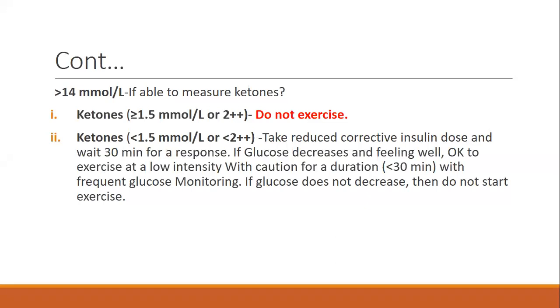Then if the ketones are below 1.5 millimoles or below 2 plus, they should take a reduced correction dose, that is around 50%, and wait for 30 minutes for a response. If glucose decreases and they are feeling well, it's okay to exercise at a low intensity with caution, for less than 30 minutes with frequent glucose monitoring. So we are supposed to monitor glucose closely when there are traces of ketones in blood or urine. If the glucose does not decrease, then do not start exercise.